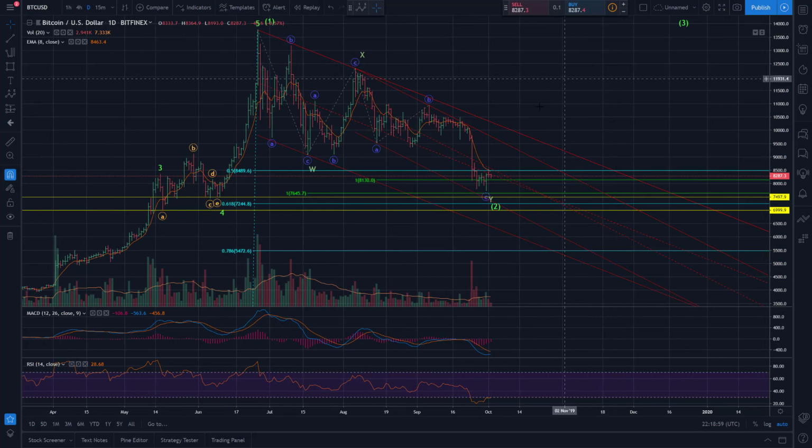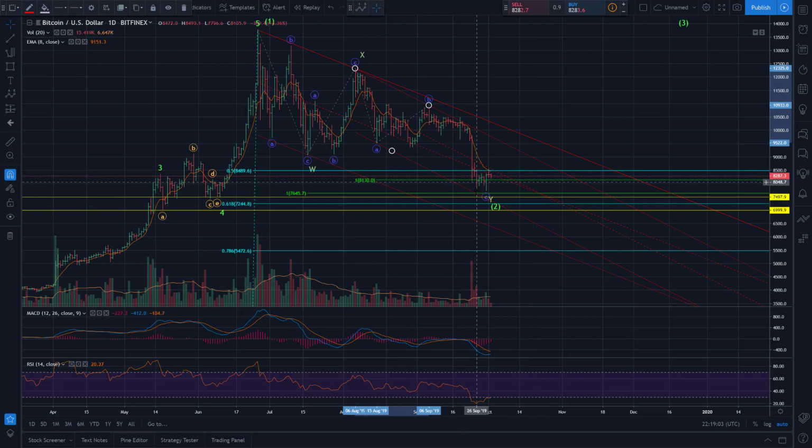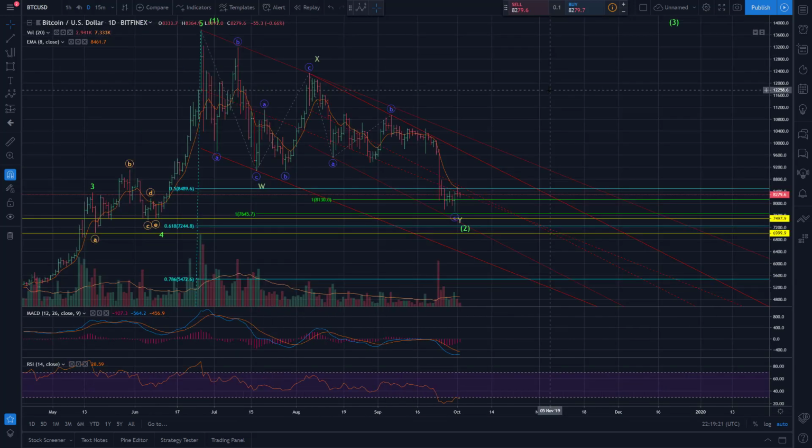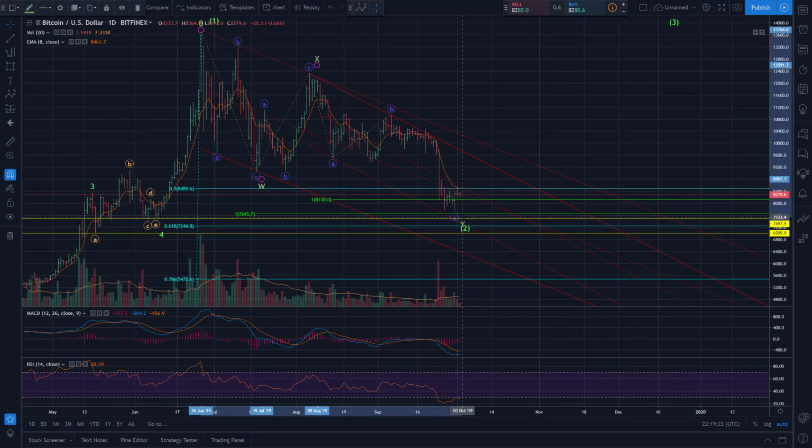And you can see this channel I've drawn here, this corrective channel of the Y wave. We came down near the bottom end of this channel, so that looks quite ripe and mature as well, as far as potentially having a low in place. Now, I'll probably jump back to this chart in a bit. Before I exit to go to the shorter term stuff, let's look at some other technical factors.